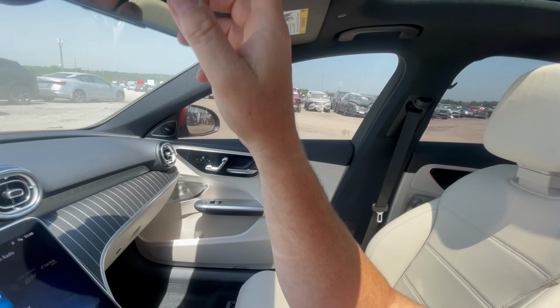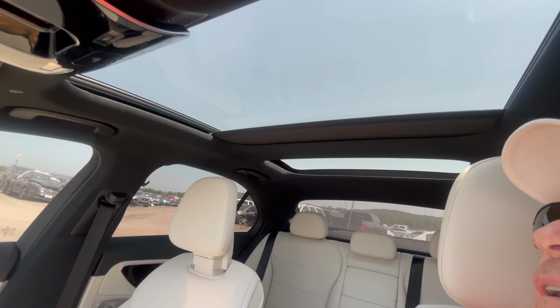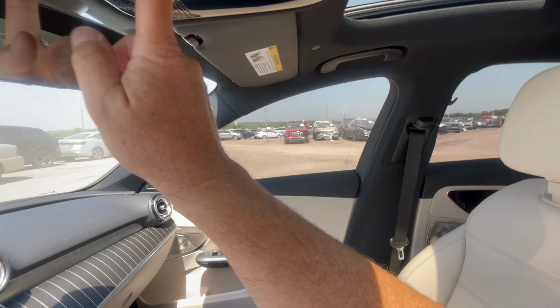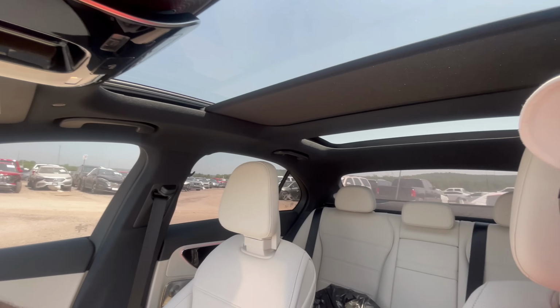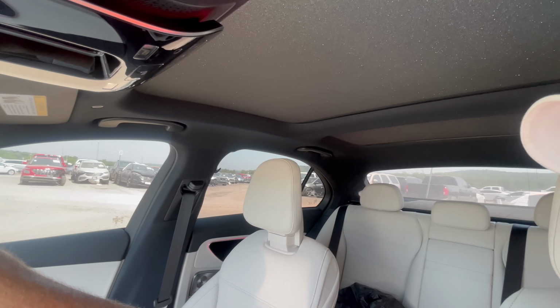That's the light. Here we go. Look at that. Oh, you just hold it. You swipe your finger and hold it right there. So it's not really a button, it's a swipe. Well, that makes a huge difference. Oh my goodness.